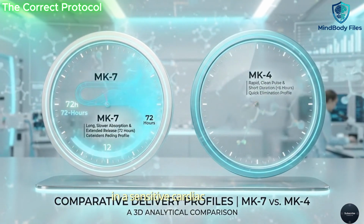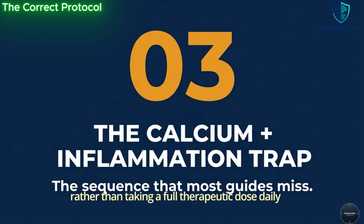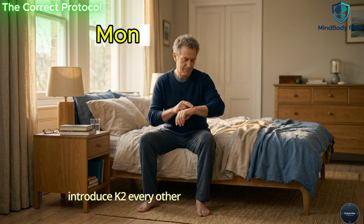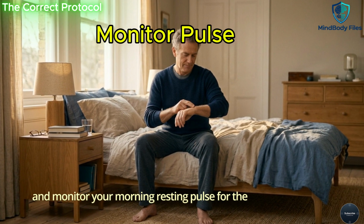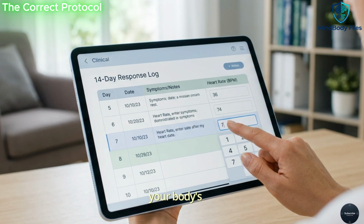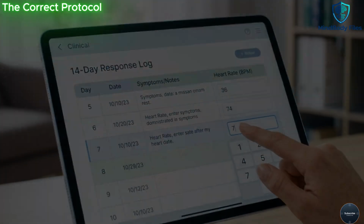Third, start with a microdose approach. Rather than taking a full therapeutic dose daily, introduce K2 every other day at a minimal dose and monitor your morning resting pulse for the first 2 weeks. Your body's response at low dose is the most useful data point you have.